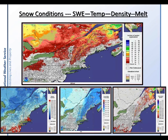Looking at our snow conditions, the top map is snow water equivalent from NOHRSC, and we can see the typical high elevation areas of the Tug Hill Plateau in New York here, the Adirondacks, the Greens, the Whites, and western Maine. We have anywhere from 3 to 5 and maybe 6 inches of snow water equivalent. Elsewhere in the coastal plain and the low areas of the Champlain Valley into the lower Mohawk and south, not much at all for snow water equivalent. And east of Lake Erie, we have some 2 to 3, maybe 4 inches of snow water equivalent there.